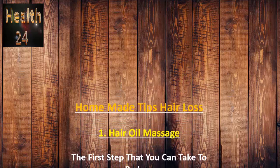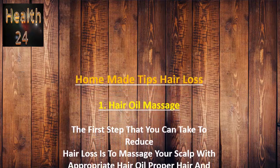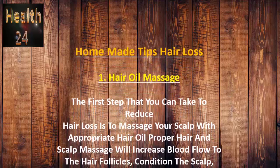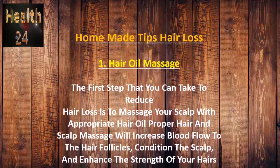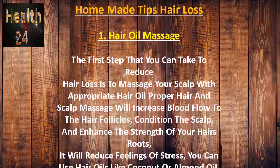Hair oil massage. The first step that you can take to reduce hair loss is to massage your scalp with appropriate hair oil. Proper hair and scalp massage will increase blood flow to the hair follicles, condition the scalp, and enhance the strength of your hair's roots. It will reduce feelings of stress.